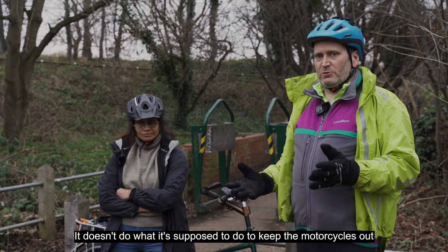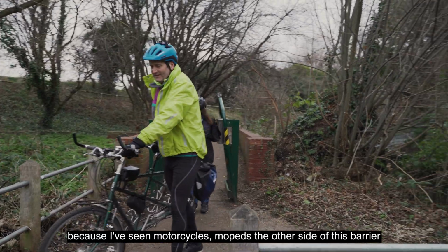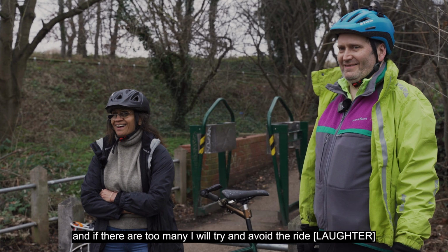It doesn't do what it's supposed to do to keep the motorcycles out, because I've seen motorcycles, mopeds, the other side of this barrier. Well, I will ask how many barriers there are on the route, and if there are too many, I will try and avoid the ride.